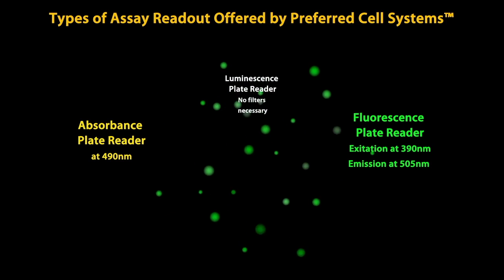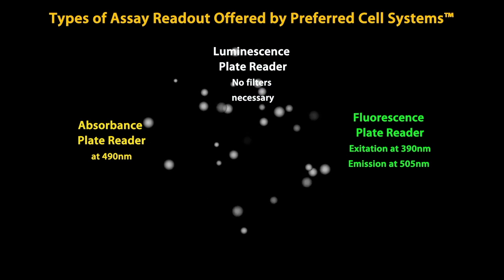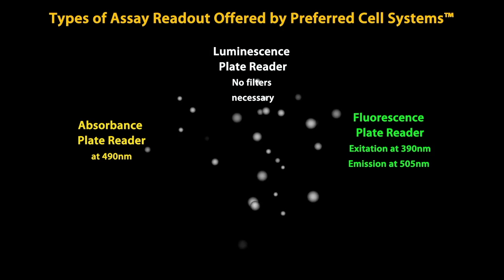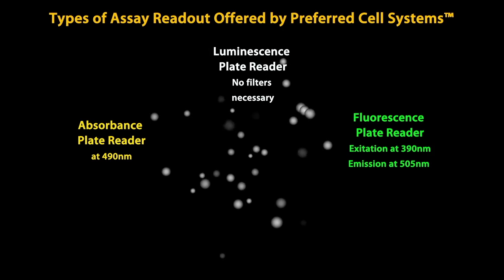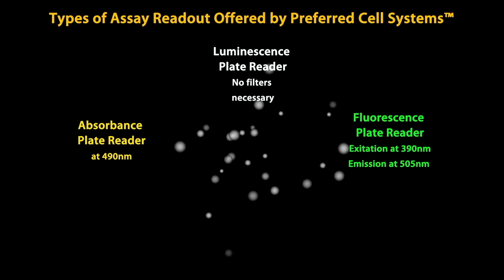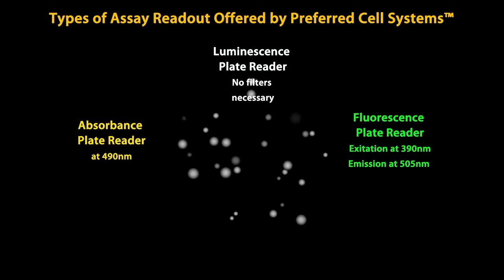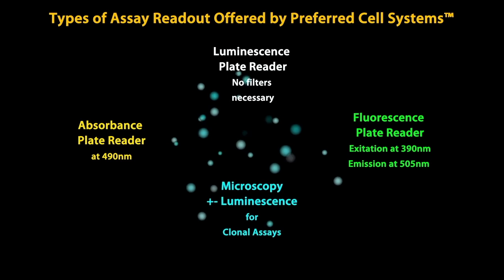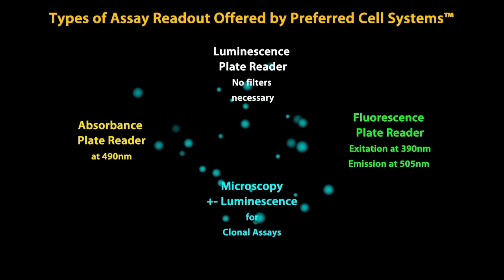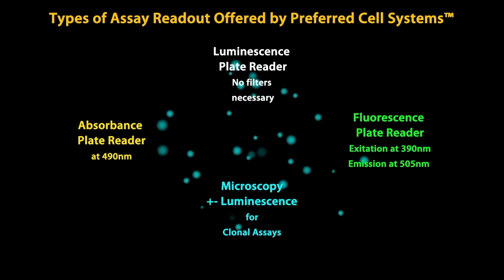The majority of assays, however, use an ATP bioluminescence readout, since these demonstrate the greatest sensitivity and reliability for rare cell populations such as stem and progenitor cells. These assays require either a dedicated luminescence plate reader or a multimode plate reader. In addition to these readouts, Preferred Cell Systems also offers Methylcellulose clonal assays that use either manual microscopic enumeration of colonies or standardized clonal assays using both a microscope and a luminescence output.